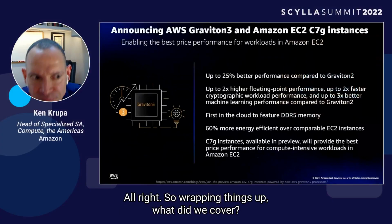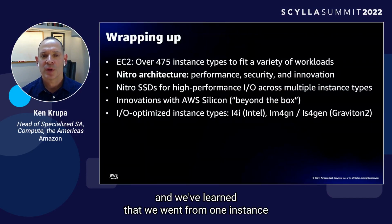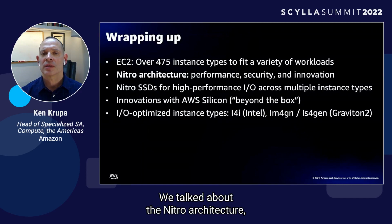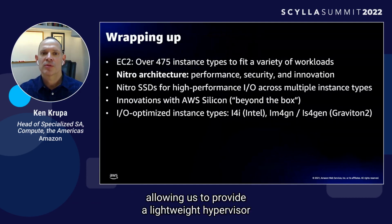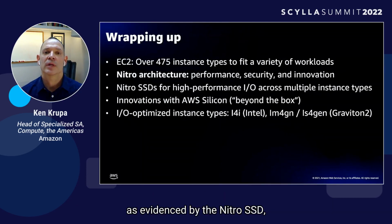All right, so wrapping things up, what did we cover? So we took a trip down memory lane, and we've learned that we went from one instance to more than 475 instances to fit a variety of workloads. This is based on customer need. We talked about the Nitro architecture, and that is an important point to make, where we're able to offload functions that are typically handled by a hypervisor into hardware, allowing us to provide a lighter weight hypervisor, but also the ability to innovate in ways that go beyond just virtualization, as evidenced by the Nitro SSD.